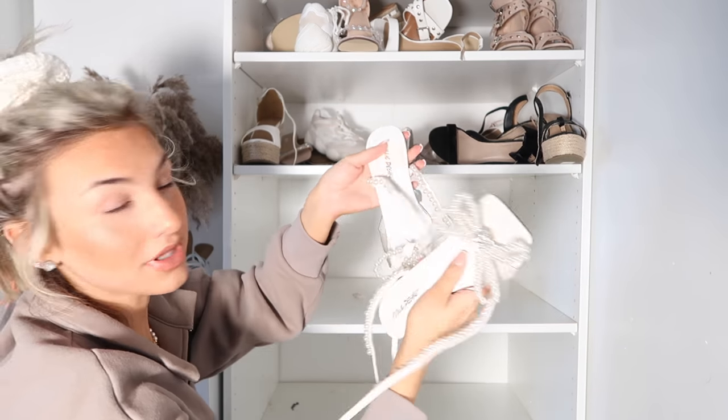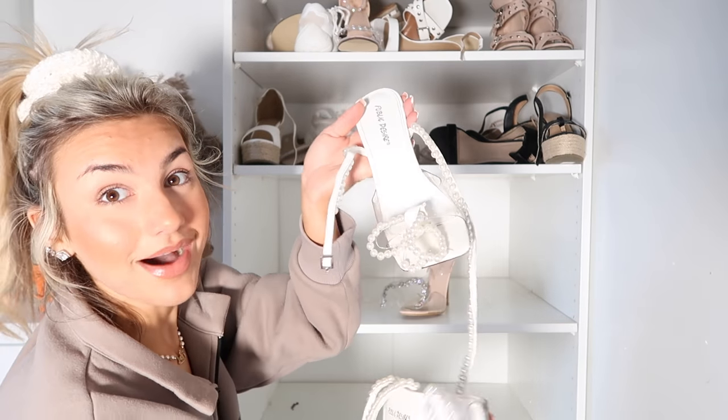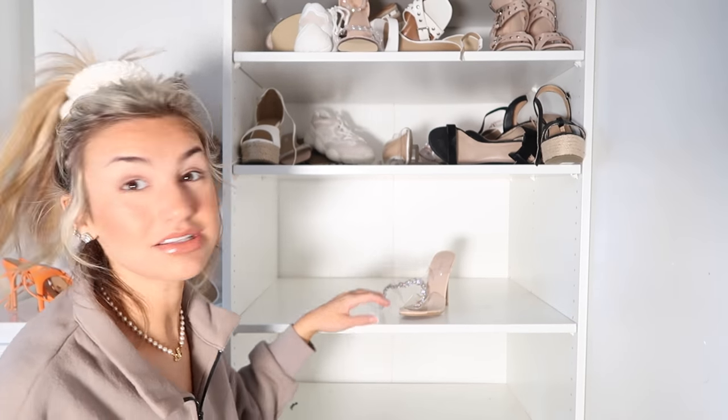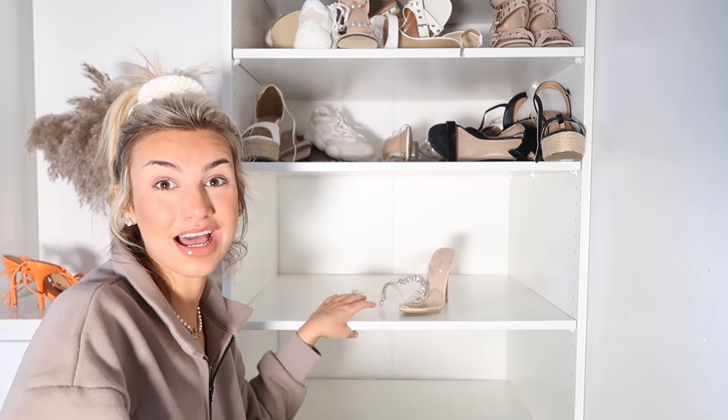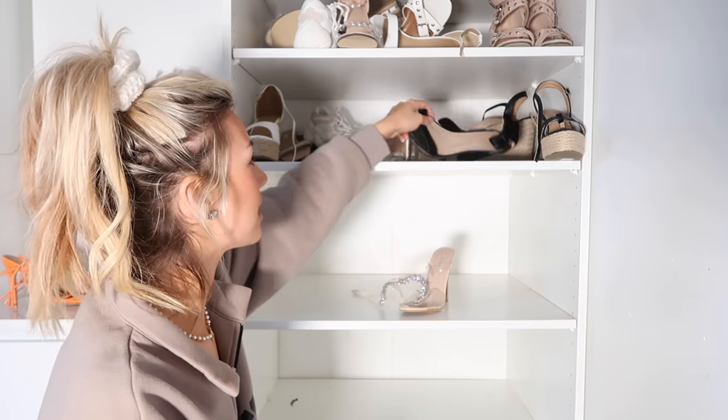I bought them off Depop for like 12 quid, but look at that. Oh, that is bad. They're so pretty, but they need to go in the bin because they're awful. Like, that was another night. Tactical Trunder 3 times, but I made it till 4 in the morning. It was a well good night.